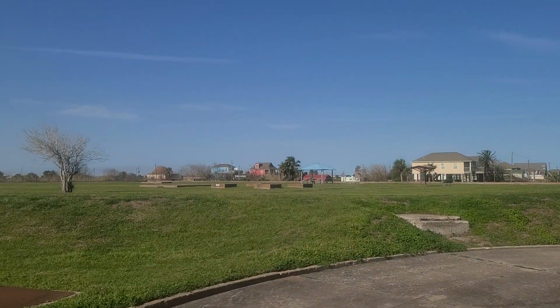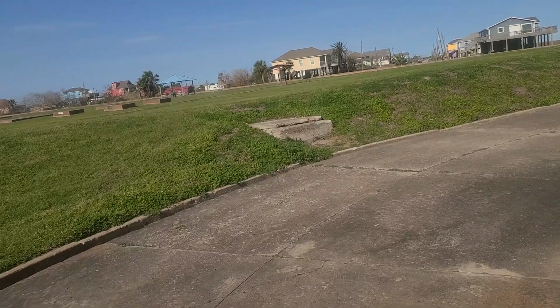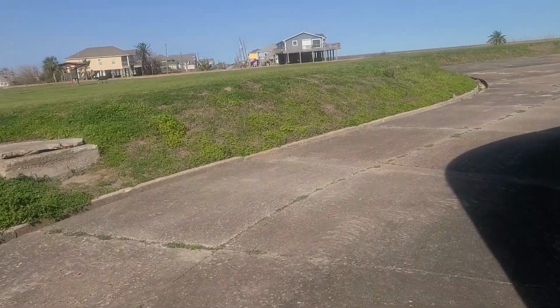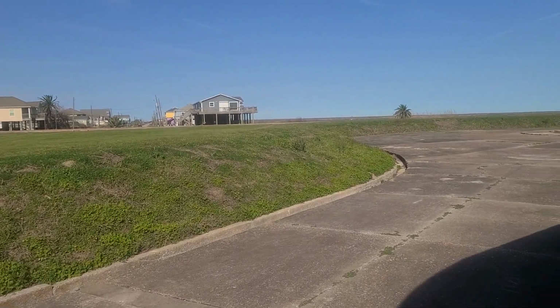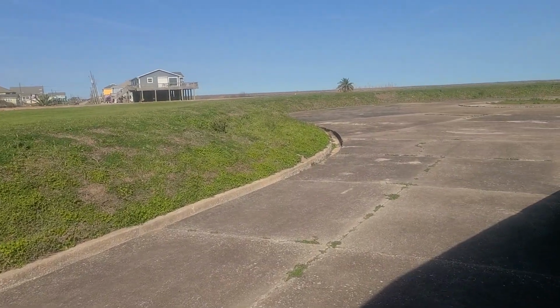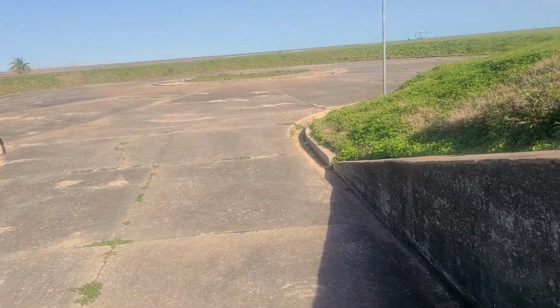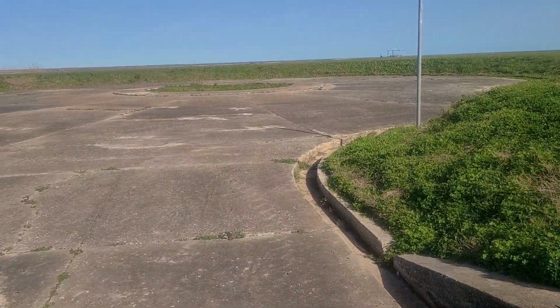And yes, there are homes over here in the Port of Bolivar. I would not want to have the mortgage payments on them. You're probably looking at about $350,000, $500,000 over there easily, at minimum. And as we come up over to this side, there's another location where one of the big guns would have been. Again, it probably about a 12-inch gun.